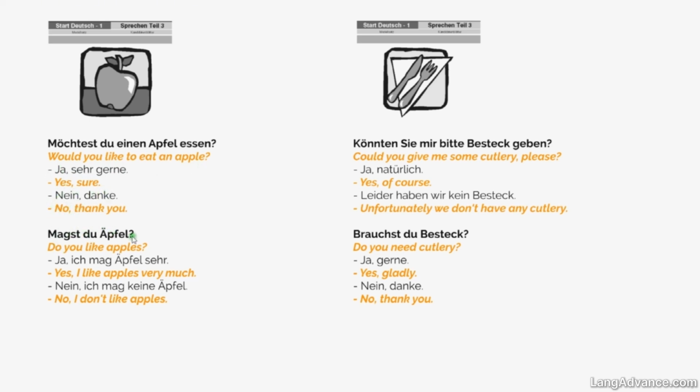Magst du Äpfel? Do you like apples? Ja, ich mag Äpfel sehr. Yes, I like apples very much or a lot. Nein, ich mag keine Äpfel. No, I don't like apples. So here it's das Besteck. It means the cutlery. Das Messer here, the knife, and die Gabel is the fork. Just to repeat that. Könnten Sie mir bitte Besteck geben? So let's say you are in a restaurant and you're asking for cutlery.